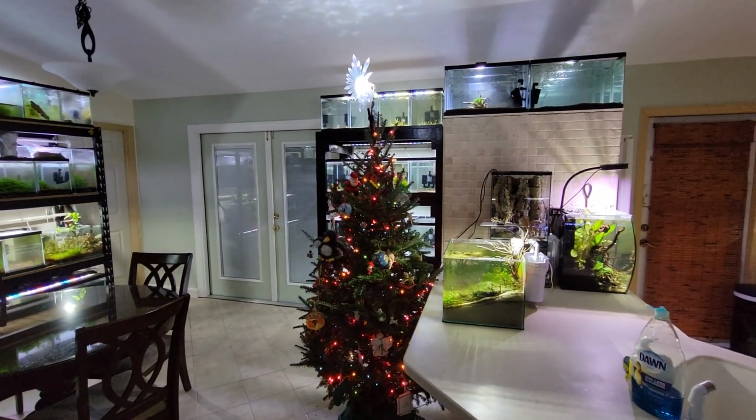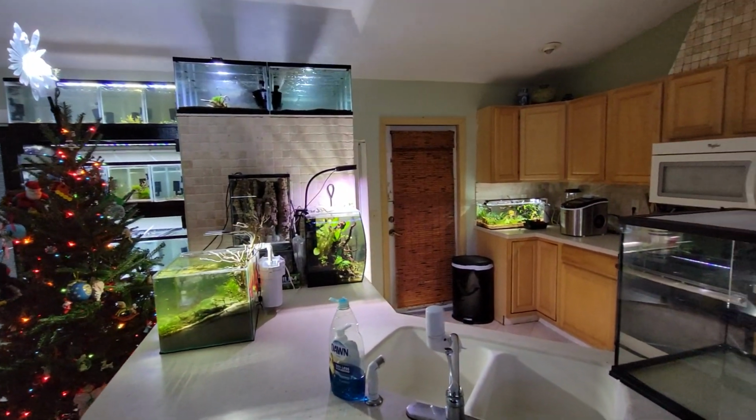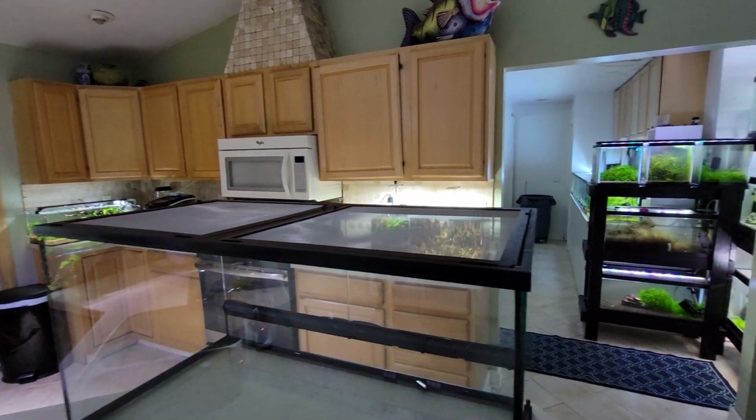We've got 2 of these 36 by 18 terrariums from Zoomed. We're going to put one of them underneath the cabinets. The other one will be where the paludarium currently is.